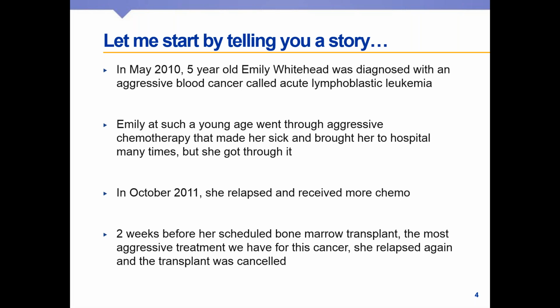Emily very quickly had to start on chemotherapy because this is a very aggressive form of blood cancer, and she received therapy through the hospital for quite a few months. This therapy made her very sick, and she did have to come into the hospital over and over again. Unfortunately, about 1.5 years after starting her chemo, she had a relapse of her disease and had to get more chemotherapy. And usually when that happens, we recommend a bone marrow transplant, which is the most aggressive form of therapy that we have against leukemia.